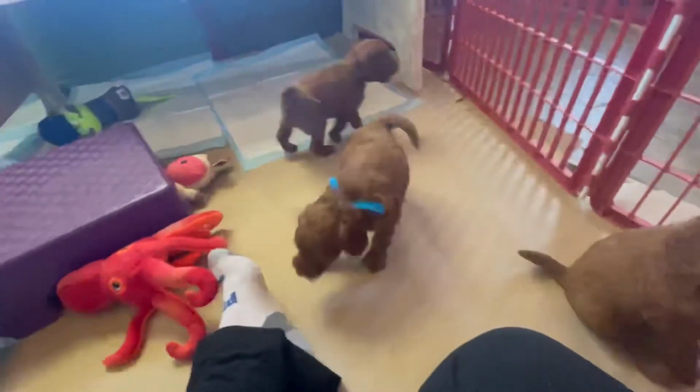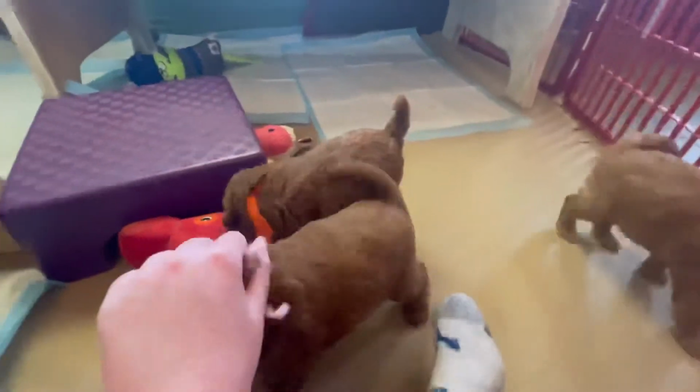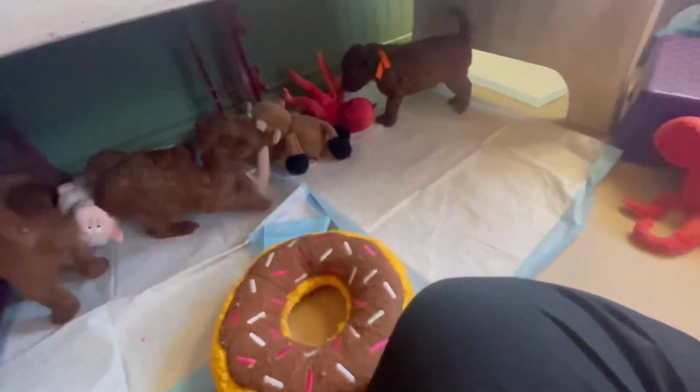We try to limit you to your top two picks. That's what we want you to choose, your top two picks to go in there and play with. If you get too many puppies at one time, it can get a little overwhelming, not just for you, but for the puppies. They just start running around, and you're not able to really get that time with them and get a good feel on their temperament. There they go. There they go.